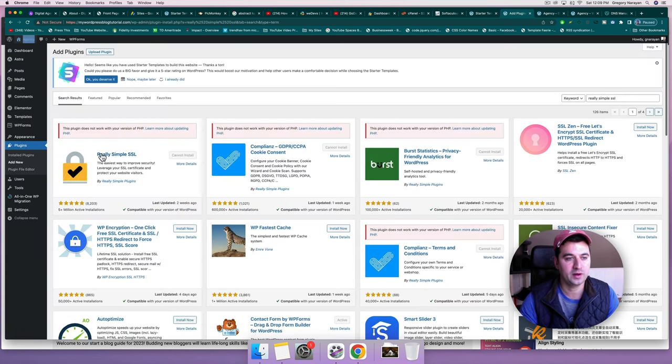For the plugin, we wanted to get Really Simple SSL and force our SSL in there, just kind of hammer it on, sort of like you'd hammer on a remote for your TV. You just click on until the TV worked, even if you didn't know what you're clicking.